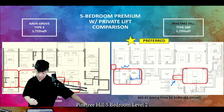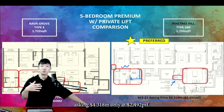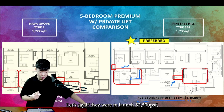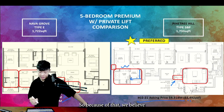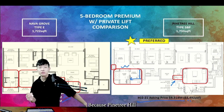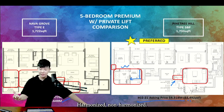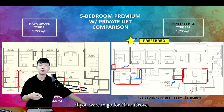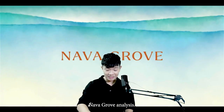Pinetree Hill, 5-bedroom, level 2, asking 4.318, only at 2492 PSF. Nava Grove, let's say if they were to launch at 25 PSF, is easily 4.305 million. So because of that, we believe go for Pinetree Hill, because Pinetree Hill and Nava Grove, size-wise, not much of a difference, harmonized, non-harmonized. So there's no significant cost savings if you were to go for Nava Grove. So I've come to the end of Nava Grove analysis.